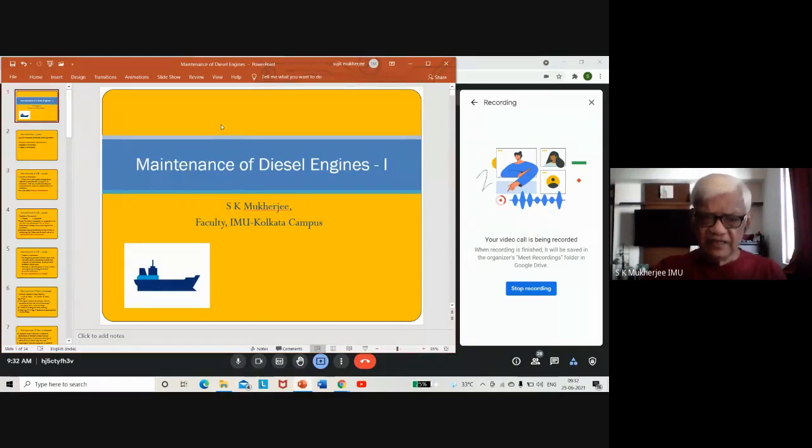And there is a little overlap between maintenance of diesel engines 1 and maintenance of diesel engines 2. All right, so we can begin. I hope 28 boys are seen here.